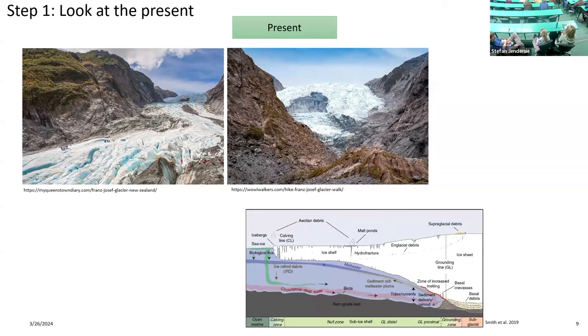This is also happening in Antarctica. That is happening there underneath the grounded ice, which is the ice sheet, and then its floating extensions we call the ice shelves.